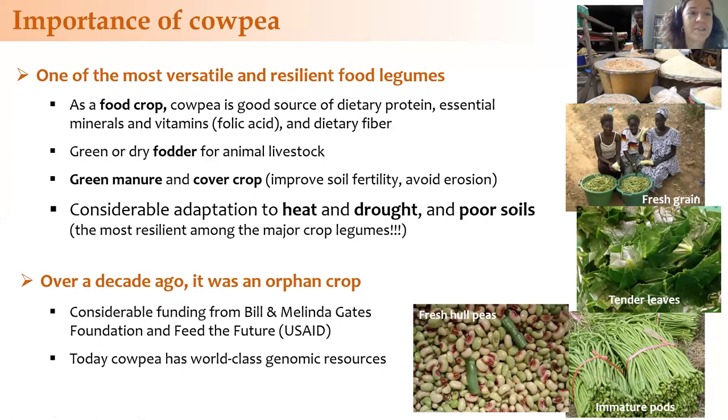So cowpea is also used as a green or dry fodder for livestock. It's very nutritious fodder. And also some farmers use it as a green manure and cover crop to improve soil fertility and avoid erosion. But I think cowpea is mostly known because of the good adaptation it has to heat and drought and poor soils. And that's what makes cowpea successful in the arid and semi-arid regions of the world where other crops don't perform well. So it's definitely the most resilient among the major crop legumes.